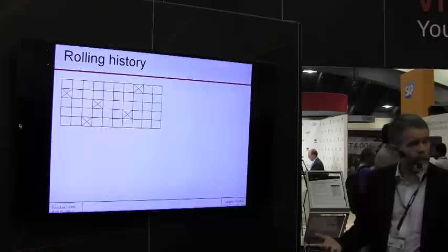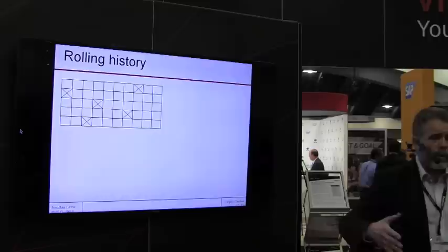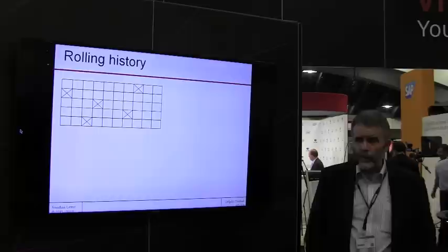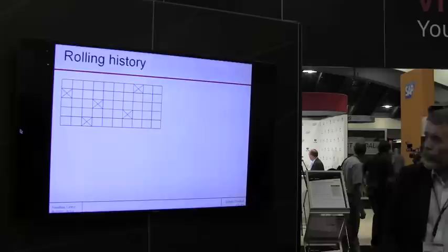Now, eventually, of course, you may decide, I don't want to keep all these level ones. I need to get rid of some data to make a bit of space. Well, that's fine, because we can look at our very, very first level zero, and say, well, these blocks here came from just the level zero. They've been changed by the first level one backup. We don't need those blocks anymore.